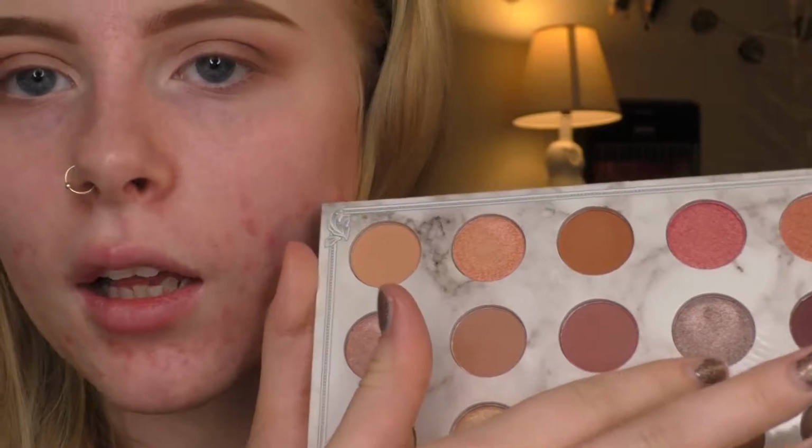Alright, now that I have that somewhat blended out, I'm going to go in with this shade right here, that purpley sparkly one, all over the lid. I'm just going to take my finger.